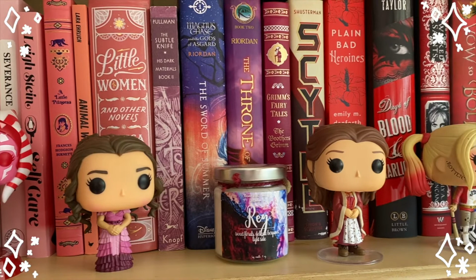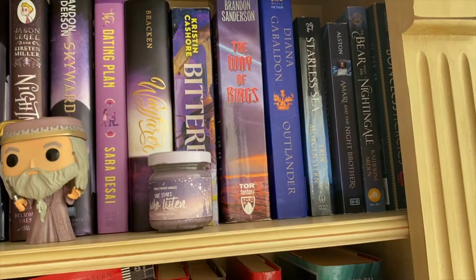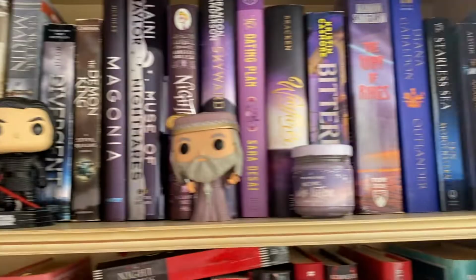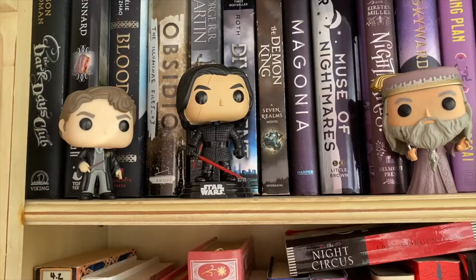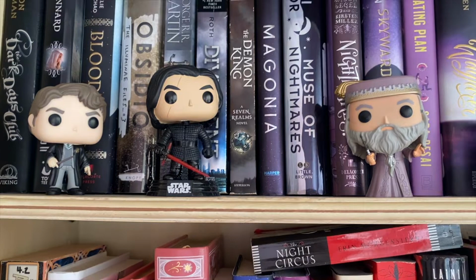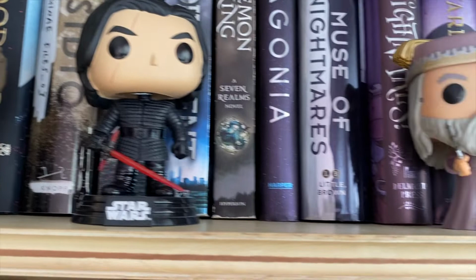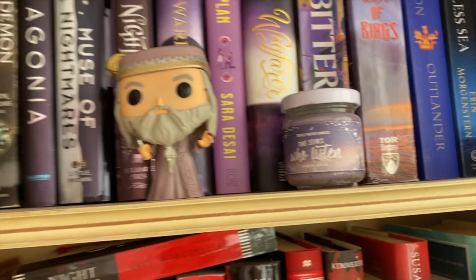Starting at the top shelf of my rainbow shelves, I have my blacks, like grays and purples, and going into some dark blues also. And as you can see, I have some of my Funkos here. I love color coordinating my Funkos and candles to the colors on my rainbow shelf. It's so fun, and I'm very excited that I have rainbow shelves to do that now. But I have Tom Riddle, Kylo Ren, and Dumbledore, and then a bookish Avatar inspired candle on this top shelf here.